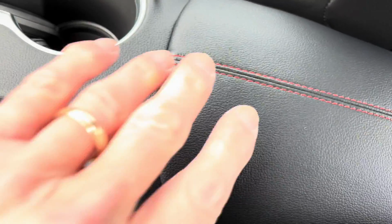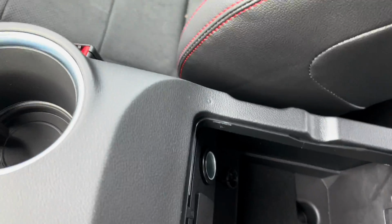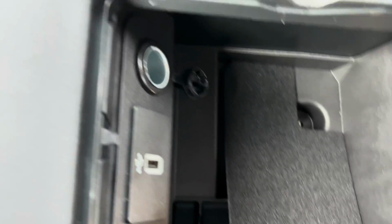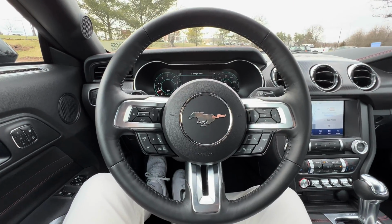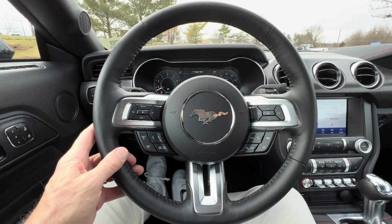And then we have a semi-soft center armrest with the stitching. You open that up, and then you have another 12-volt and another USB. Mustang steering wheel, and I'd have to say this is, I don't know, it looks okay, but it could be a little bit better, I think.